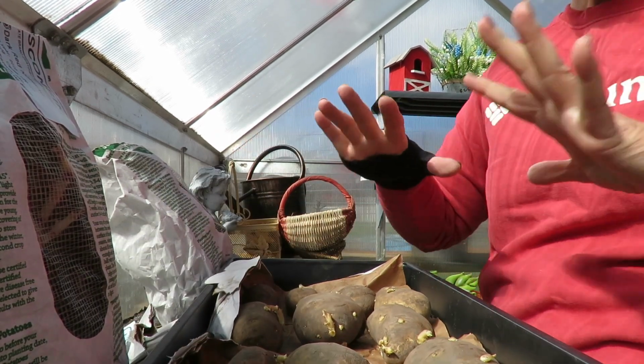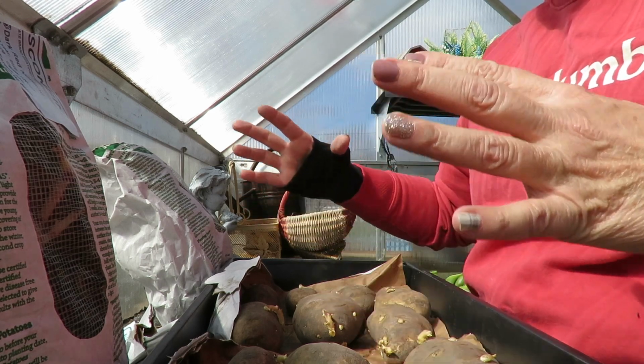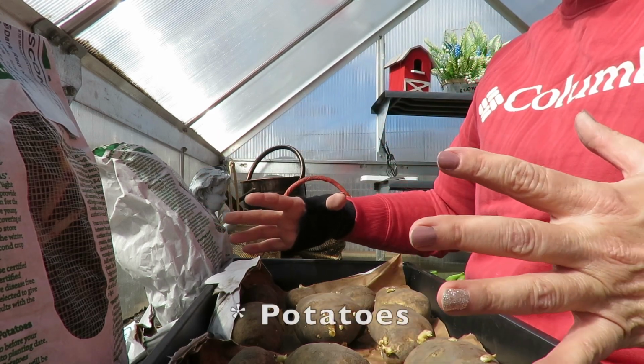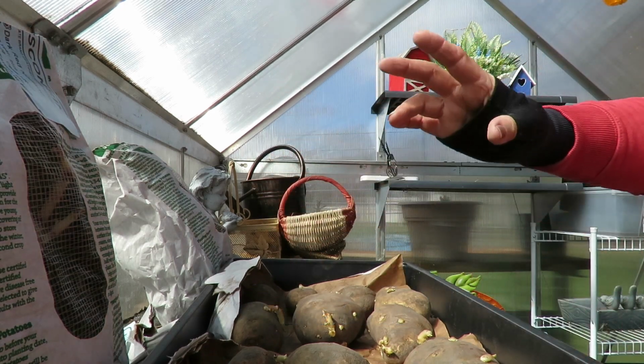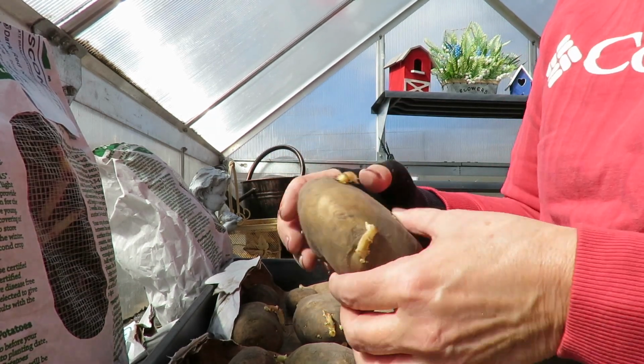Now, I'm not going to be planting tons of these potatoes. This is enough for me, but I mean, you can take and cut these.